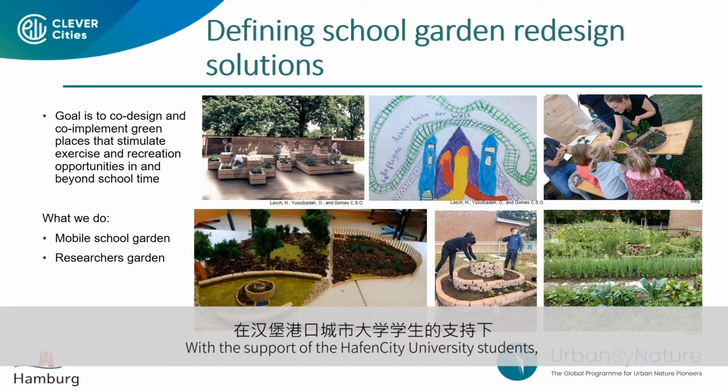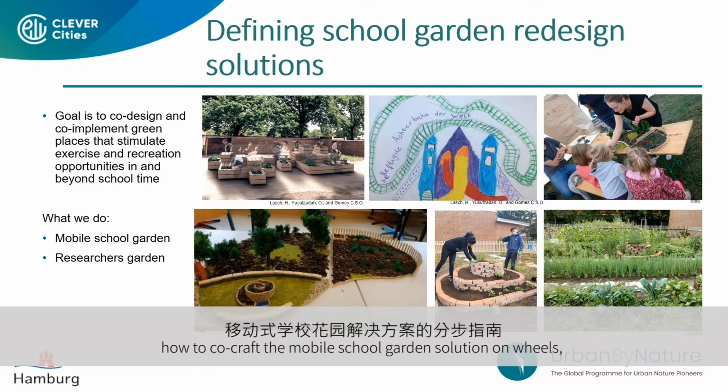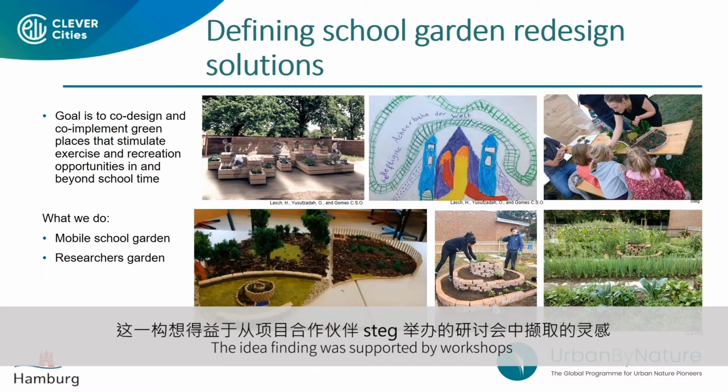With the support of Hafen City University students, a step-by-step guide was developed on how to co-craft the mobile school garden solution on wheels, which included the detailed calculation of the costs and the materials needed. The idea finding was supported by workshops that were carried out by project partner Steg.